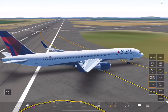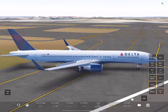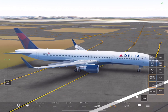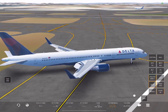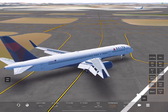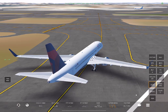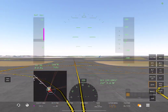So, this plane definitely needs a rework, there's no doubt about it. Flaps 0 degrees. General Edwards Unicom, Delta 9901, crossing runway 22 right. This plane 100% needs a rework.